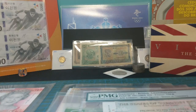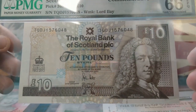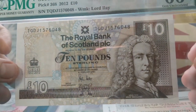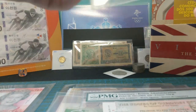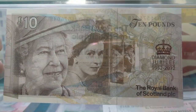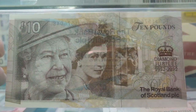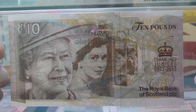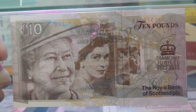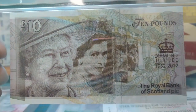Alright, so now we've got the reverse of, I'll show you the obverse. And this was actually issued to celebrate the Diamond Jubilee, which you can see right here. I'm really hoping that they do some banknotes for the Platinum Jubilee. Surely they have to, because it's probably never going to happen again. But what I like about this is you've got the depictions of the Queen through time. It's a nice banknote. I've got an even better one to show you a little bit later, but this is a really lovely one. Very nice banknote.